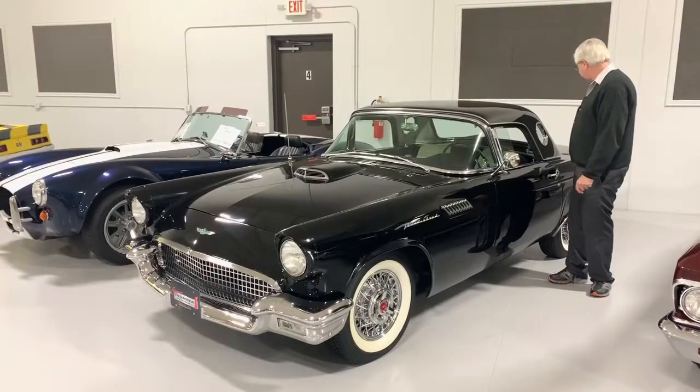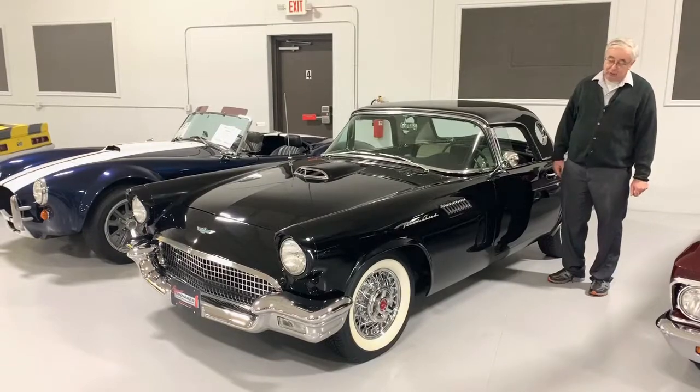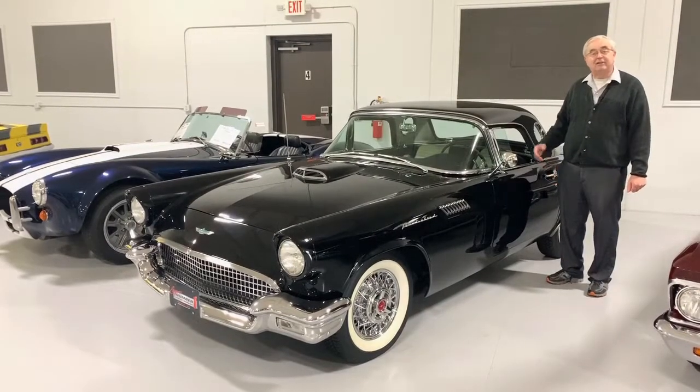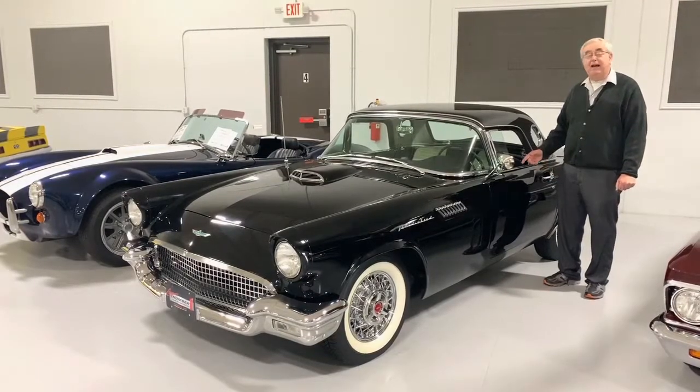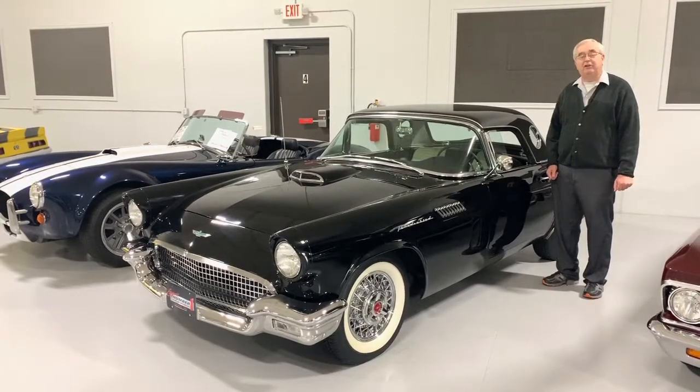So this car is just one of those cars that if you're looking for a 57 Thunderbird, the last of the mini birds, and I think one of the prettiest models that they ever came out with, we have one right here at Ellingson's in Rogers, Minnesota.